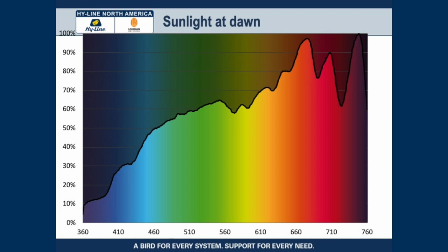What happens during dawn or dusk? When the sun's setting, all of a sudden we have a lot more red spectrum. That makes sense. We've got sunsets and sunrises, they're nice and red and pink, so we know that's a little different. For anyone who has curtain-sided houses or birds that go outside during the sunrise and sunset, chickens will be seeing that difference in the light spectrum.